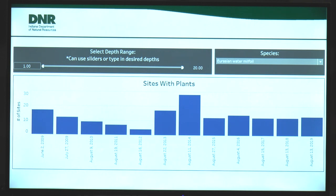Here's your Eurasian water milfoil. This year we didn't do a survey, but being out on the lake, it looked like Eurasian was probably a little bit higher than it's been historically, which has been about 12 to 14 sites for the most part. Just being out there, I bet we're maybe a little closer to that peak of 14. So, not to be scary, it's not that we're seeing more milfoil this year, we're doomed, and it's going to keep going higher and higher.